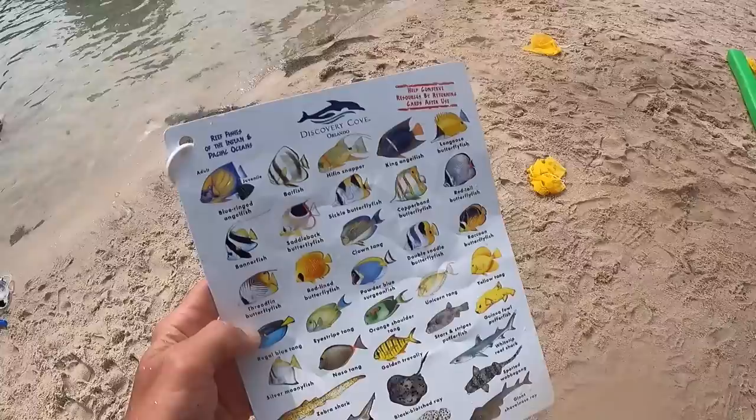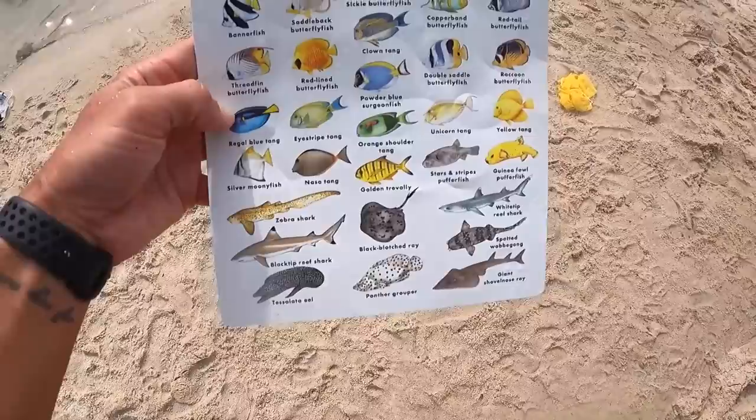Also wanted to point out that they have a fish spotting guide. So if you're interested in seeing what kind of rays and fish are in this reef, just pick up one of these fish spotting guides.